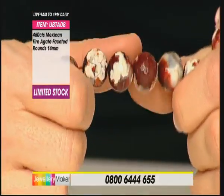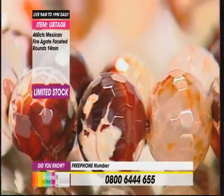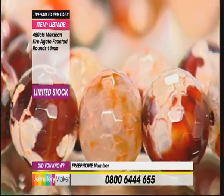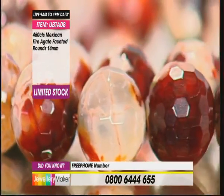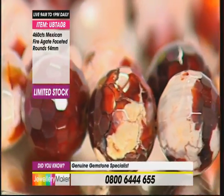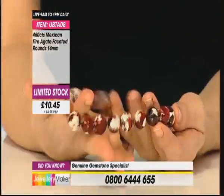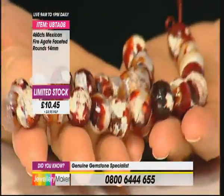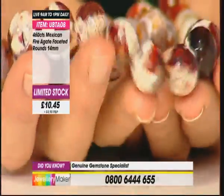So if you missed out last week, maybe you didn't dare tune in to the show, you didn't see that we introduced this. If you want to join us, now is the time to do so. 460 carats of your Mexican fire agate faceted rounds, 14mm. Absolutely gorgeous. Your price tag, £10.45. The quality of colours, almost regality of colour.